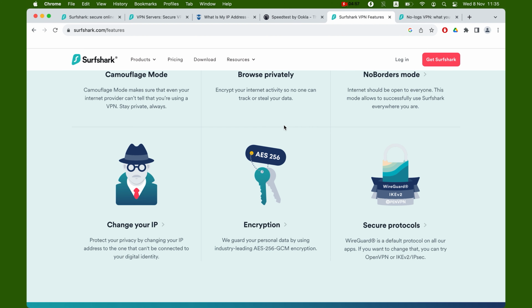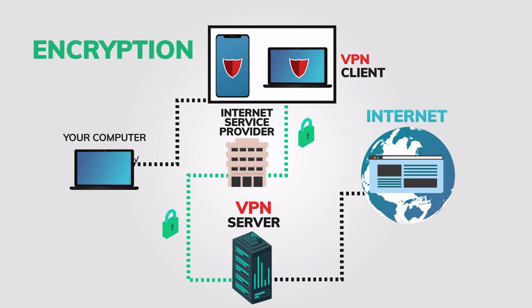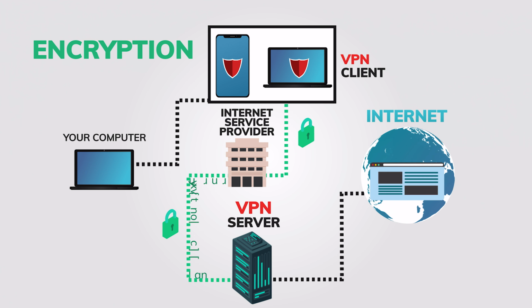When it comes to security features, Surfshark, like every other VPN on the list, uses military-grade AES 256-bit encryption to protect your data. If you've never used a VPN before, don't let the jargon confuse you too much. It's as simple as wrapping your outgoing data in a line of protective coding that hackers can't read.